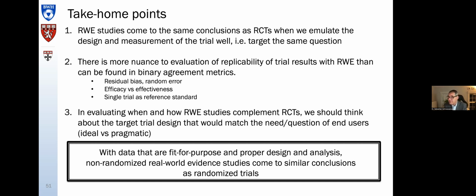Now, of course, real-world evidence is there to complement RCTs, not to replace RCTs. So actually, we want to study questions that are different from the RCT question, which is the red dots. The red dots, I would argue that most of them, if not all of them, are highly valid studies, and they are most likely true findings to a question that is slightly different from the question that the RCT was answering.